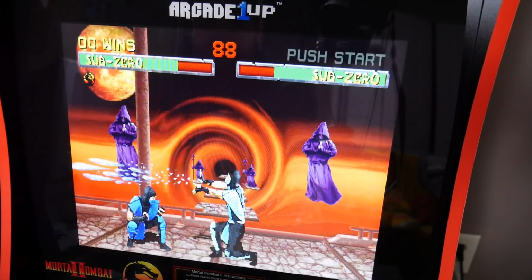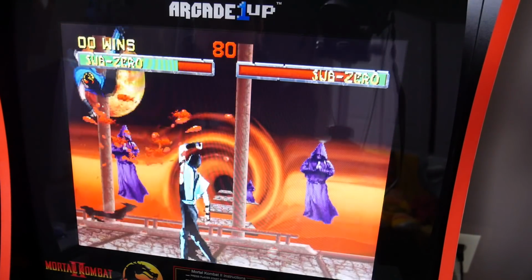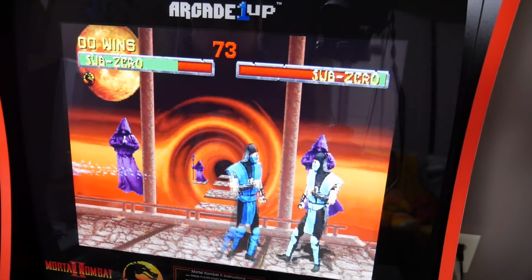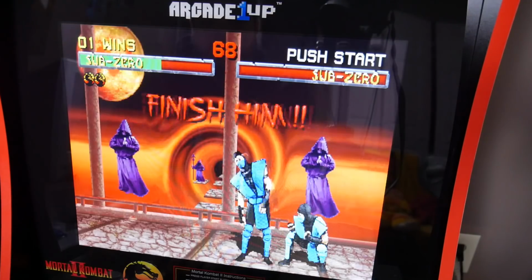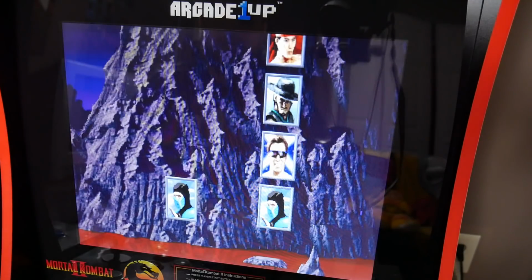But yeah, Mortal Kombat 2 is playing beautifully. Like, this game is so good. I love the sound of the game. I love the controls, they are very nice and precise. The buttons all feel very good. Very easy to control all of your characters. I don't know Sub-Zero's finisher. Or fatality, excuse me, but at least I got my W there.